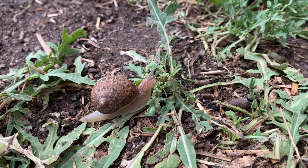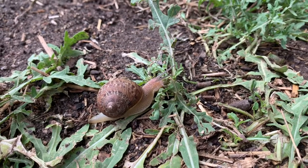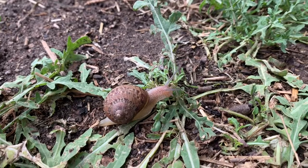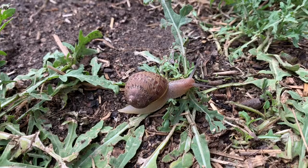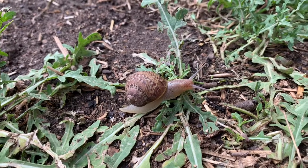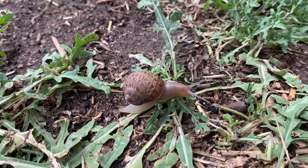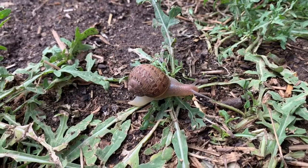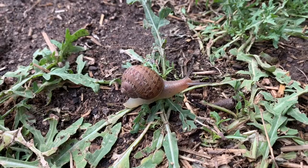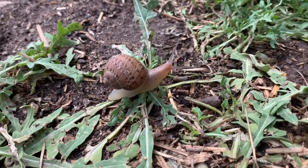So I found this little guy in my garden. It's a snail and it is crawling across some arugula, which is a salad kind of plant, or you can put it on sandwiches or what have you. Anyways, look at how he's moving. Isn't that so cool?